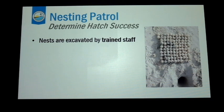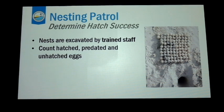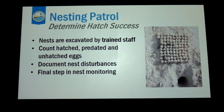Again, trained staff only. Do not do this yourself. And we're going to count all of the eggs. We're going to see how many hatched, see if we see any signs of predation, and also any unhatched eggs. And all of that will be documented, along with any other disturbances like overwash. And this is our final step as beach patrol.